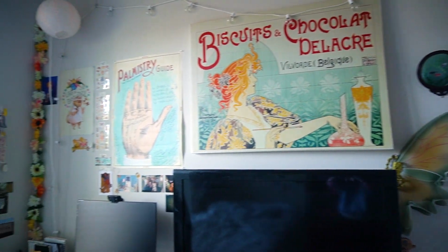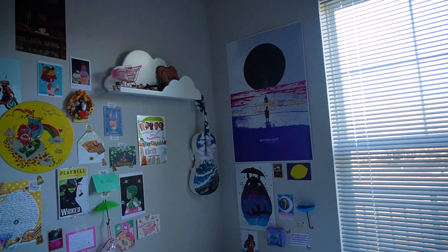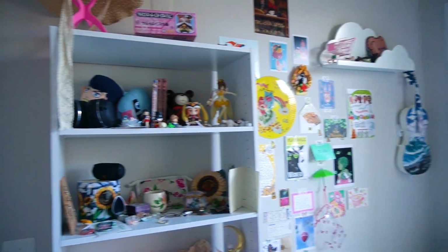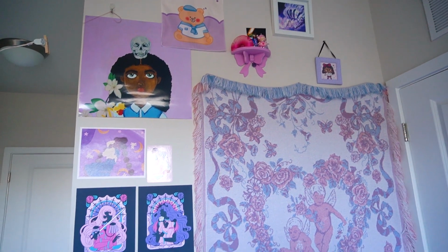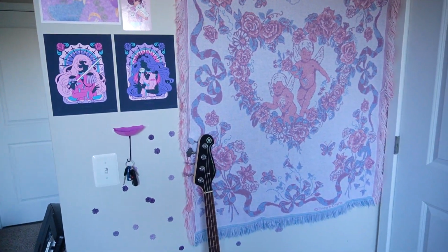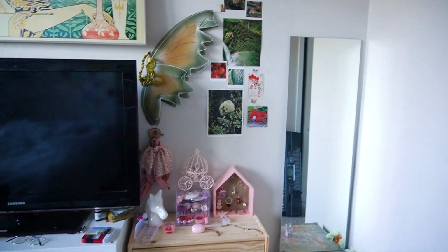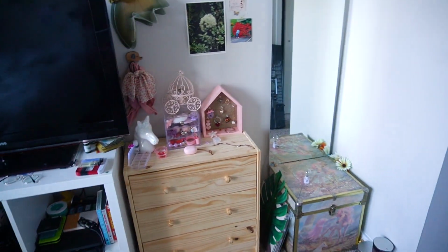But yeah, my room is kind of laid out in a way of like a gradient, I guess you could say. I organize my walls by colors and stuff like that. See how that is. The layout is really weird in here, so it's hard to keep it clean and store things. There's a lot of floor space, not a lot of storage, so it's easy to just put things on the ground. But yeah, that's my room.